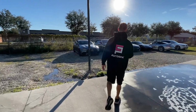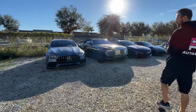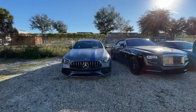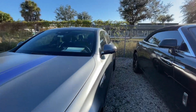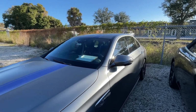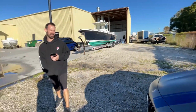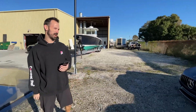Back over here, we have the rest of our fleet. We have this Mercedes-Benz with a satin finish. That thing was in here for some window tint. So the window tint's been replaced on that. So it's out here making sure that the bubbles are all gonna start doing kind of the same thing with PPF and the coating. Want to use the heat and the UV rays to help bake out any leftover moisture from the tint jobs.